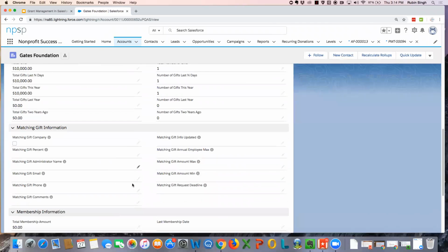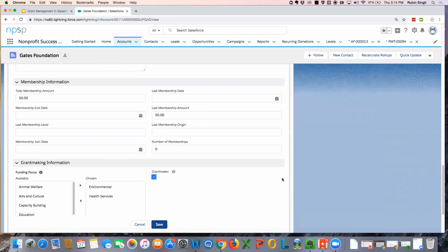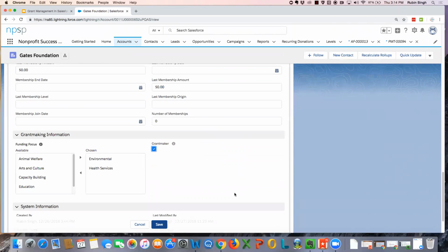But as I scroll down, you'll see that there's a few out-of-the-box fields here. Sorry, one is called funding focus, and the other is just a checkbox to indicate that they are a grant maker, because I can have lots of accounts in the system. And I can indicate what area of interest they are in. So obviously, this is a configurable box. You can put all your values in there that are of use. I can enter as many or as few of these as I want. And I've indicated here that they are a grant maker.